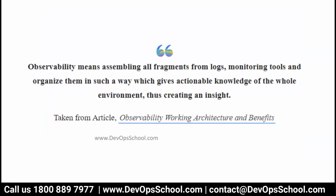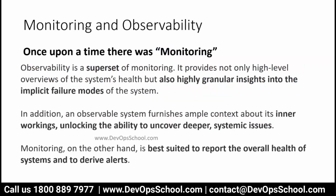When you want to implement observability, you have to assemble all the fragments, from where? All the logs of the systems, the setup and monitoring tools, and organize them in such a way that you get actionable knowledge out of it. That means in order to make the system observable, get all the data and use that data to create knowledge on which you can take action.